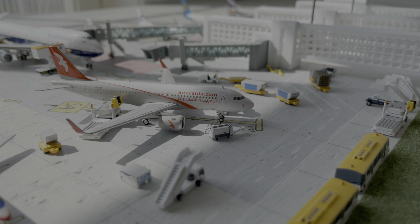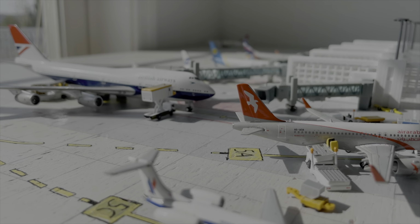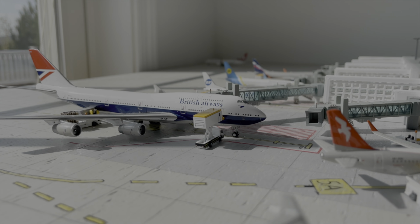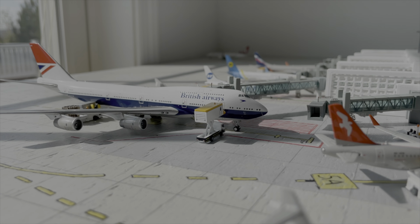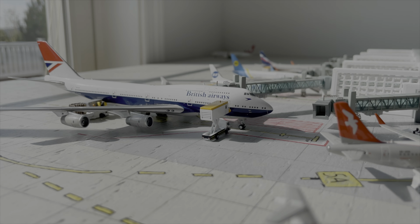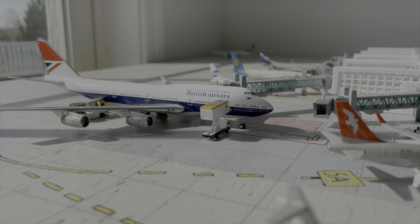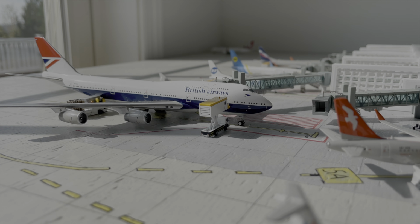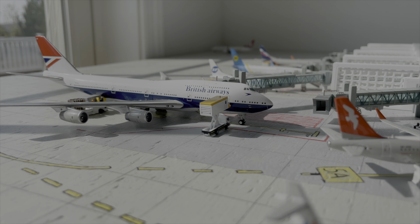Now here we have the star of the show, the Transaero Boeing 747-400. Now I do know that this is not a Transaero 747. This is a British Airways 747. I'm sorry, but there are not that many models from a former airline of Transaero Airlines, and the ones that are available are not of the British 747 type, and they are pretty rare and really expensive.